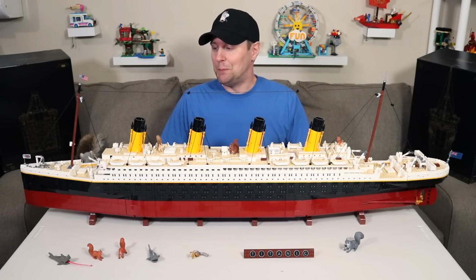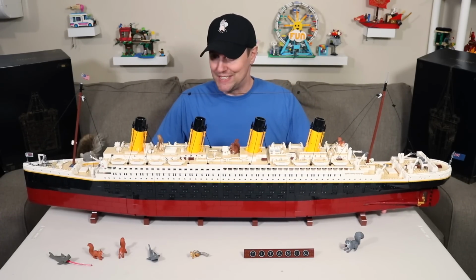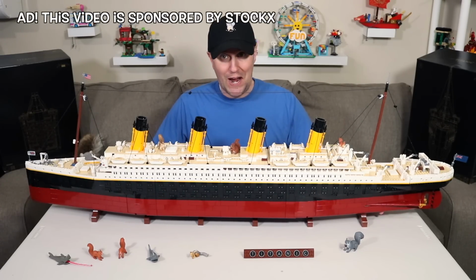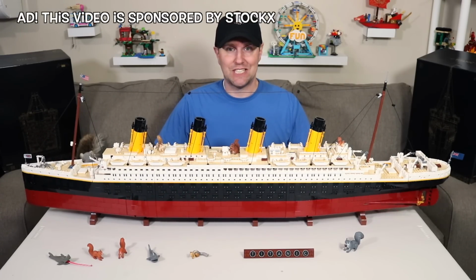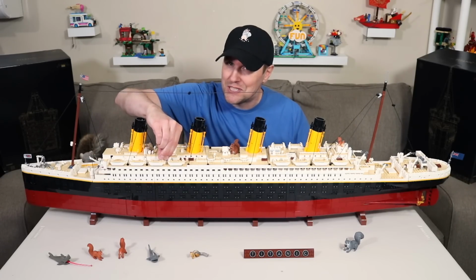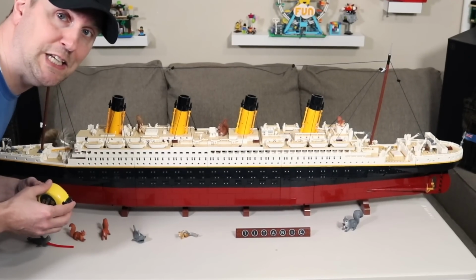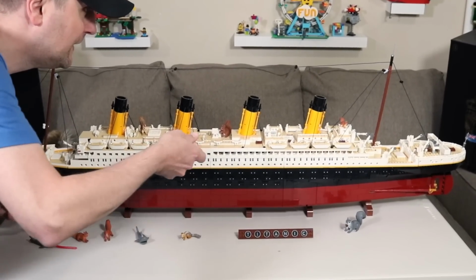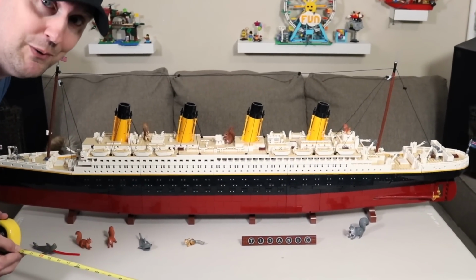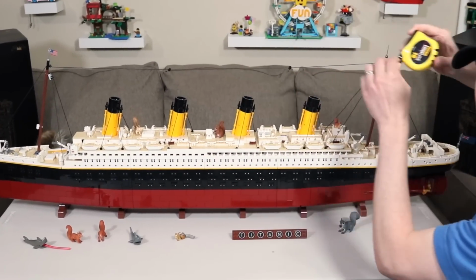And we have completed construction of the 9,090 piece Lego Titanic. Wow, just wow. This construction is simply huge, yet still at a fine micro scale. What is the size of this thing? It's gotta be at least 4 feet long. Oh yeah, over 4 feet long at 53 inches, maybe more. As for height, we're at about 15.5 inches.